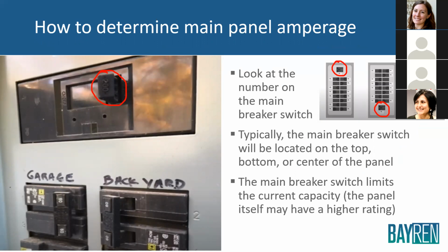It's usually there are 2 rows of breakers, and the main panel goes across 2. That's so that if it needs to be turned off, or if it is switched from overcurrent, it's going to turn off both of those rows.